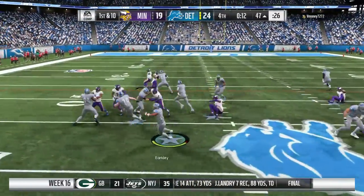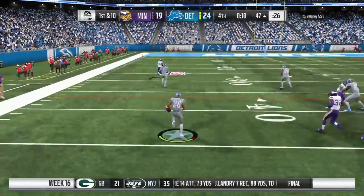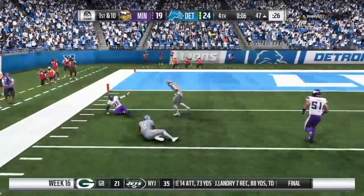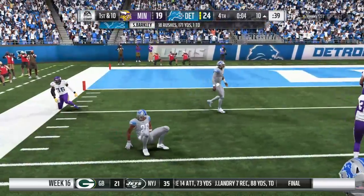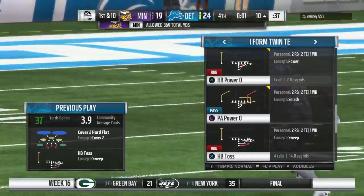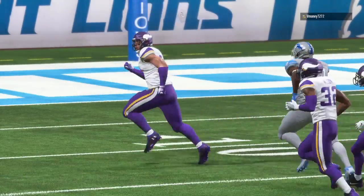A toss out to Barkley. Past the 20. A big chunk of yardage there, 37 yards. He's still rumbling, isn't he? Still looking fresh in this one despite the heavy workload.